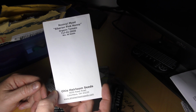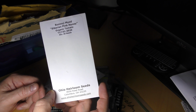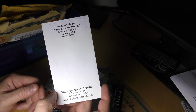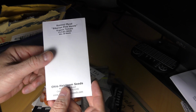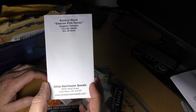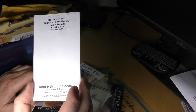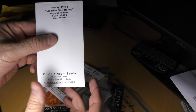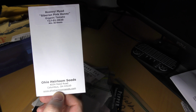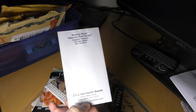Another first time seed for this year is this Siberian pink honey. It's like a Russian heirloom type of tomato. Thought I would try this. This is one my dad was trying to look for, a Russian heart, ox heart style tomato. So we're going to give that one a shot and see if we have any luck. Ohio Heirloom Seeds is a new vendor I'm trying now out of Columbus, so about 2 hours from here. So we'll see how it works out.